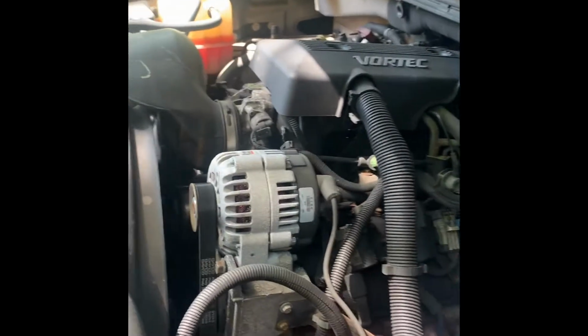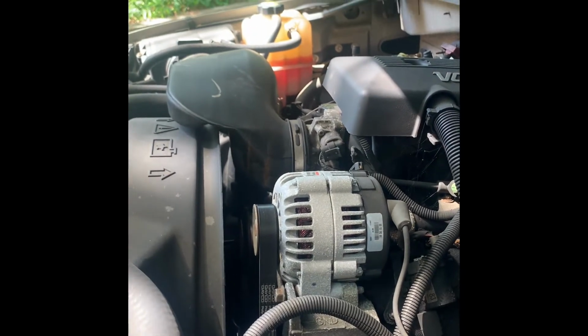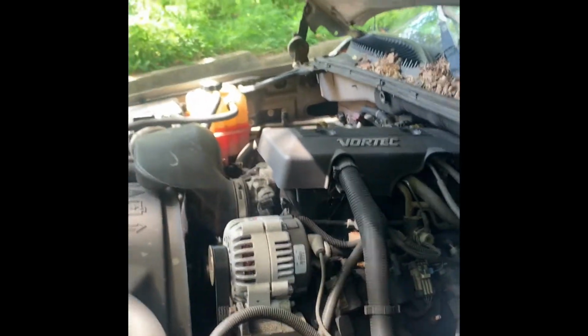So obviously you'd have to release the belt tensioner and release the belt, but that's not hard. They make a tool you can rent at AutoZone for that. Anyway, that's enough of my rant under the hood.